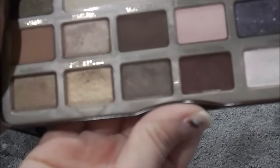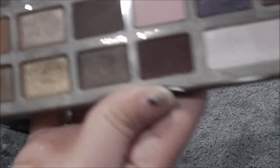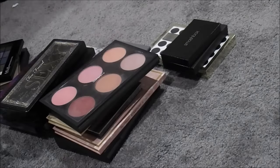Like I said, I can get rid of those Too Faced ones, because when you look at these type of natural palettes, they all start looking the same. But yeah, it's still really good. Still smells like chocolate. I mean, keep this.